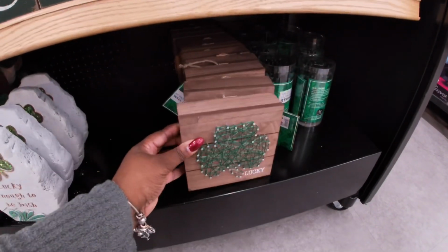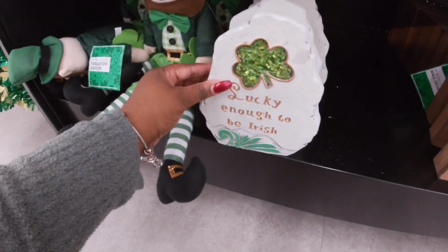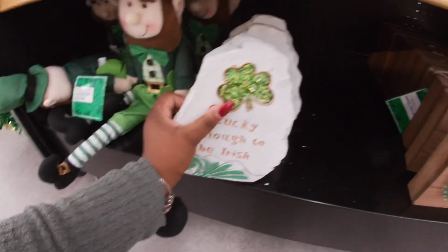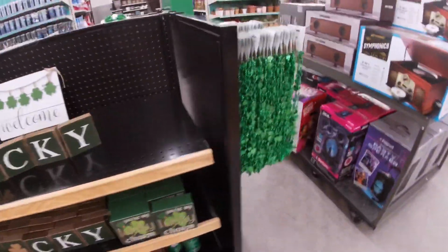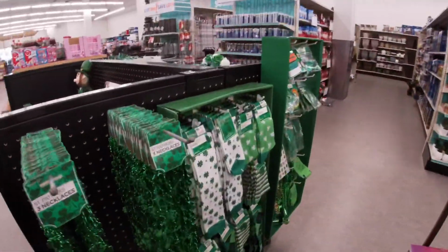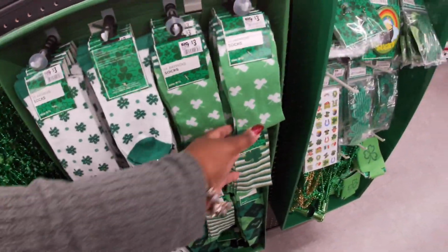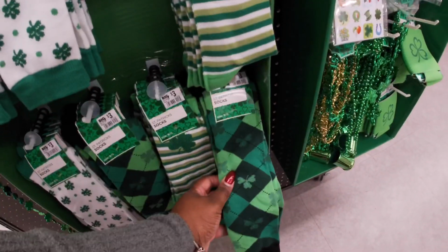The other decor like they had in the Valentine. Lucky enough to be Irish. And they have some socks over here too. All of the socks are $3. The different clover prints.